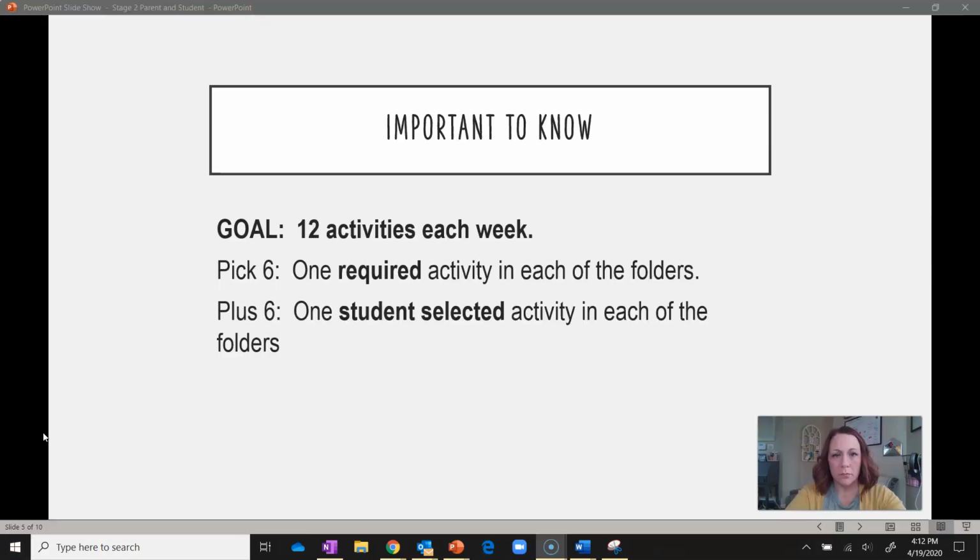As we get back into the 12 activities that we are requiring our students to complete each week, we've made an enhancement to the last iteration. This week, what we want you to know is that we have a Pick 6, which is one required activity in each of the folders. That required activity has been modeled, led, and supported via video by one of our teachers. And then there's a +6 activity. So one student-selected activity in each of those folders would be created. So there are 6 folders, 2 activities each folder for a total of 12.